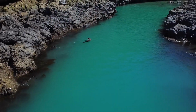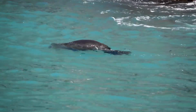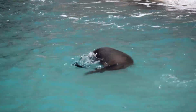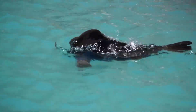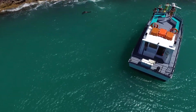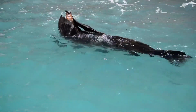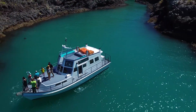It's so rewarding to see these animals behaving in their natural environment, and they're acting as if we're not even here. What's really cool about these seals as well is they can actually dive deeper and for longer than any other species of fur seal, diving 200 meters and up to 10 minutes. However, the seals here in New Zealand haven't always been so abundant. During the 1800s, they were hunted to the brink of extinction, but thanks to conservation laws, they're now a protected species and they are thriving once again.